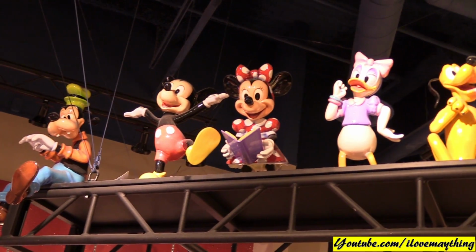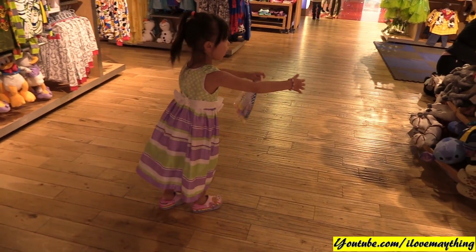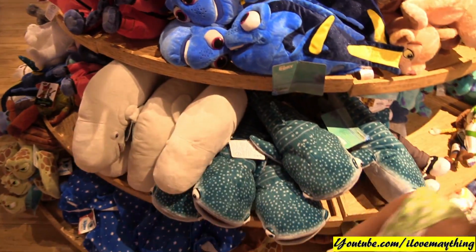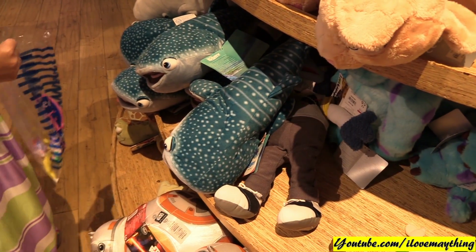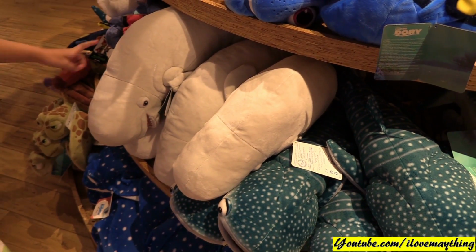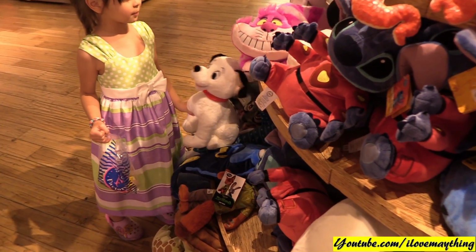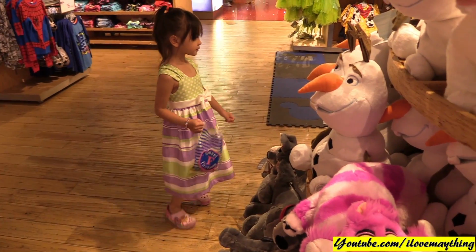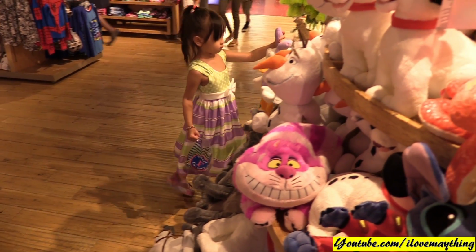Goofy, Mickey, Minnie, Daisy, Pluto, and Donald. Yeah. What? Wow! Awesome stuff, Maya! What, Maya? Oh! Is she a she or a he? A she. A she? What's her name? That's a he? What's his name? You forgot? Okay. Who's that? Yeah. Awesome stuff, huh, Maya? That's Daisy. Daisy Duck.